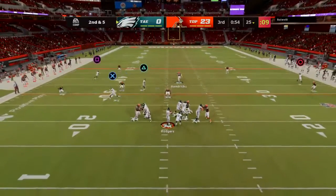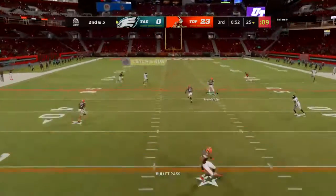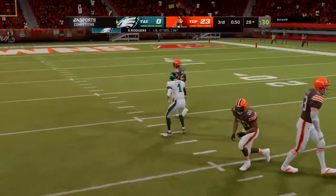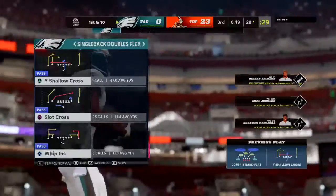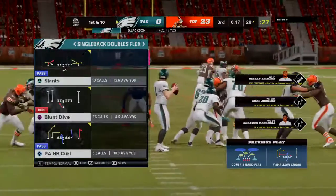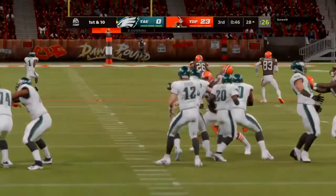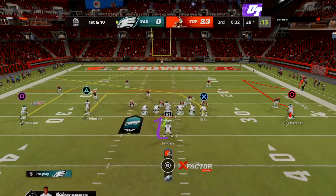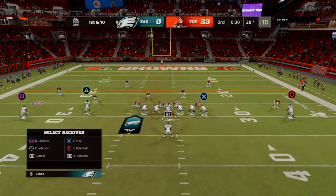From the 25 on second down, Rodgers. He's going to let this go deep for Jackson. And that's caught inside the 35. And he takes it all the way down to the 28-yard line. A big play there for Philly. So now then, the big play has him all the way inside the 30 now, 1st and 10.